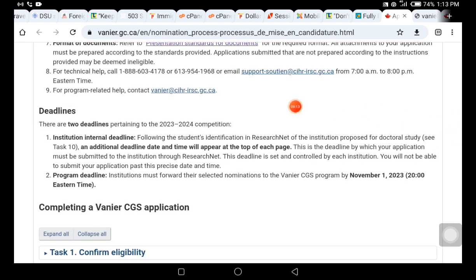It is also written here again that there are 2 deadlines pertaining to the 2023 and 2024 competition. The program deadline: institutions must forward their selected nominations to the Vanier CGS program by the 1st of November 2023. Now, if you don't know the list of institutions participating in this particular government scholarship, then how will you be able to file your application to the appropriate school?